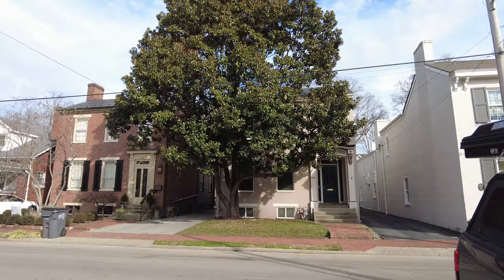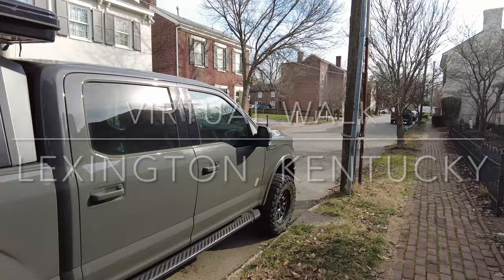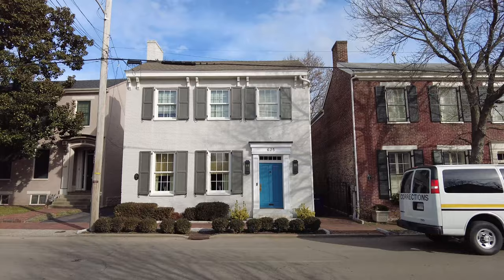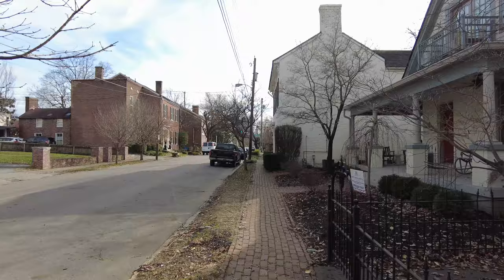All right, we're starting out on Short Street. There's the truck. Hello, truck. And we're going to walk down Short Street for a little bit, then we're going to cross over to Main Street. You can see it's a really nice day. And we'll see what we can find.